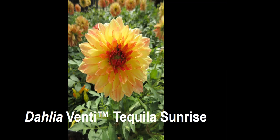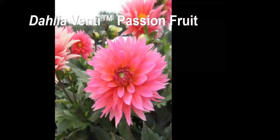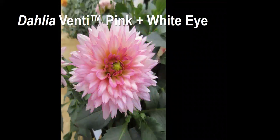Passion fruit, you can remove spent blooms as they appear, but there's some great varieties out here. And Venti, the pink with white eye, another series. I have so many photographs of dahlias over the years. I haven't seen one that I don't like. I don't have photos of them today, but there is a series called the Mystic series out of New Zealand, and you might want to jot that down independently, because the Mystic series has near black foliage and a color range of 8 or 9 different flower colors, from bright red to bright yellow to orange to pink, hovering over black foliage. So you have the benefit of foliage and bloom.